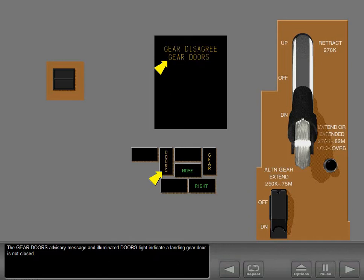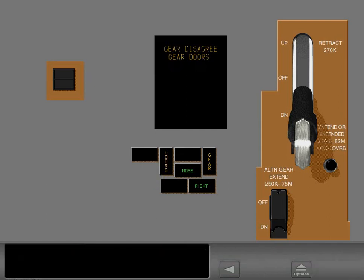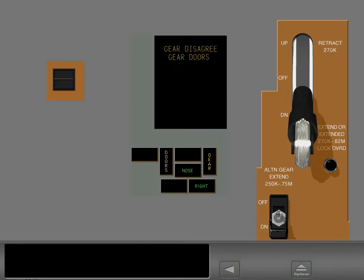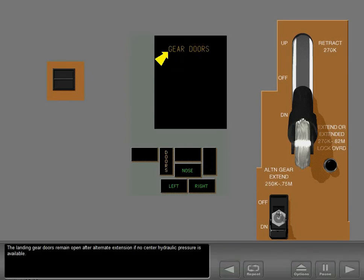The gear doors advisory message and illuminated doors light indicate a landing gear door is not closed. Now raise the guard of the alternate gear extend switch. Select down on the alternate gear extend switch to extend the gear. The landing gear doors remain open after alternate extension if no center hydraulic pressure is available. The landing gear down lights illuminate to show all gear extended and locked.